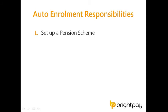With AE comes a number of employer responsibilities. Employers must set up a pension scheme with a qualifying pension provider. Next, employers must assess their workforce at their staging date and enroll all eligible job holders, unless they're using postponement.